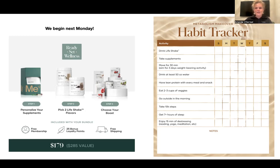It's 2 weeks. If you see this habit tracker, we're going to put this in the group. You will print this off. And this is what you're going to use to track every day and to make sure that you are trying to accumulate as many checks as possible. This isn't to make you feel guilty for the things you aren't doing. This is to help encourage you to see the areas that you may need to improve on.